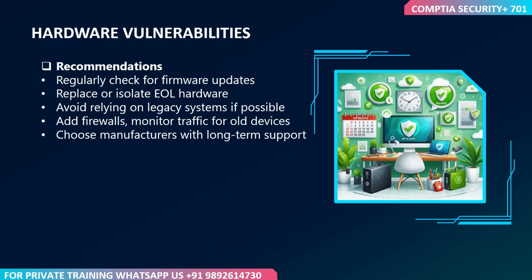First, always keep an eye out for firmware updates. Even though they are less common, they do come out, especially if the manufacturer is still supporting the device. Set reminders to check for them once in a while. And when you buy new devices, look for ones from companies that have a good track record of offering long-term support.